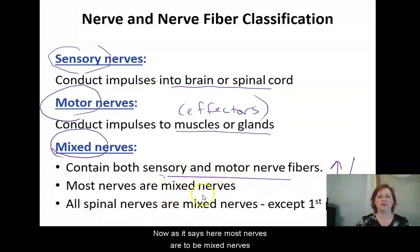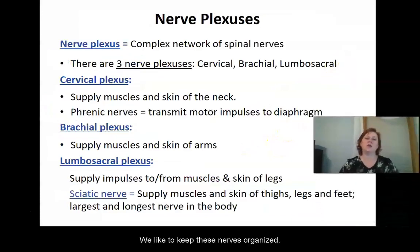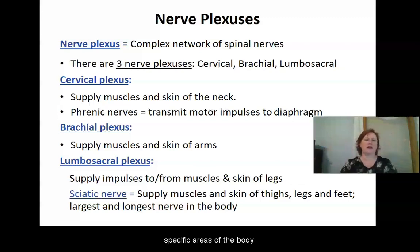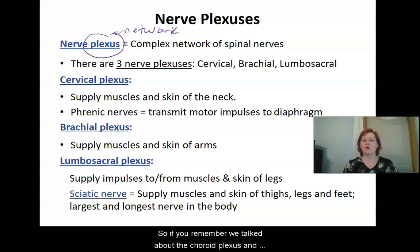Now, as it says here, most nerves are going to be mixed nerves, with rare exceptions. We like to keep these nerves organized. So we have networks of nerves, literally think of that like a fishing net, that go to very specific areas of the body. We call a network of something a plexus. So a plexus is a network of something. So if you remember, we talked about the choroid plexus, and that's a network of capillaries that make cerebrospinal fluid.